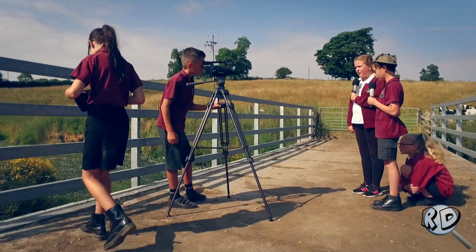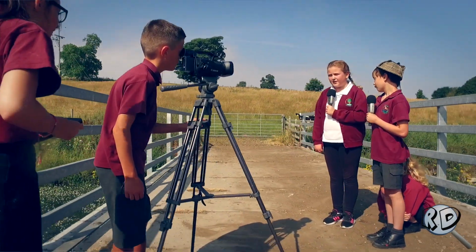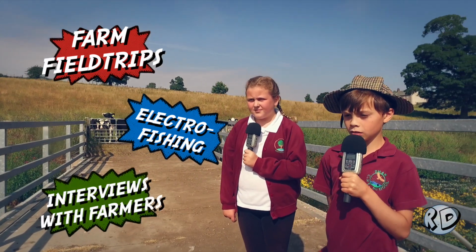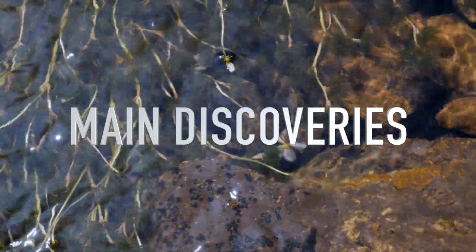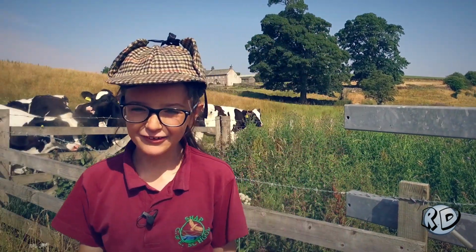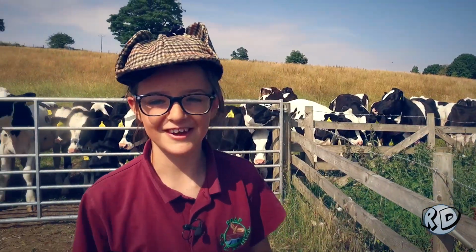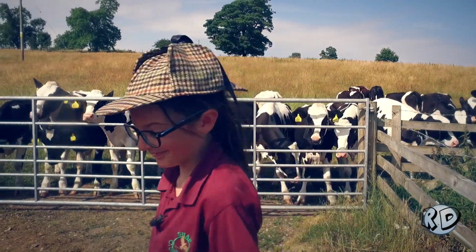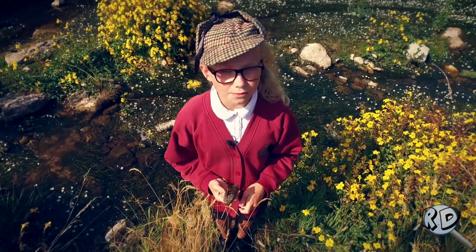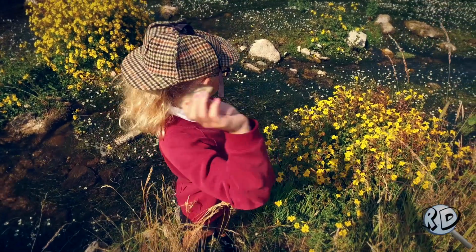We're the river detectives and we've been conducting an investigation to find out what makes a healthy river in a rural environment. We've been on field trips to farms, witnessing net fishing, and we've interviewed farmers. And here are some of our main discoveries. Right, we need to talk about fences and buffer strips along the river. You see, they are good for the river because they help stop the animals getting into it. Yes, and the water drains more slowly into the river, which helps reduce flooding downstream.